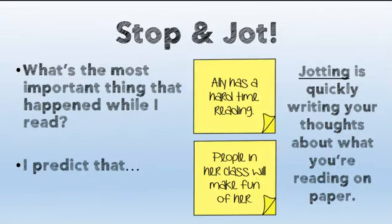Okay, it's helpful to stop and jot our thoughts as we read. So for example, if we're reading our book and we wonder, what's the most important thing that happened while I read? I could stop and jot a note. Allie has a hard time reading. Or I predict that maybe people in her class will make fun of her. Okay, write that down. It's just very short. Jotting is quickly writing your thoughts about what you're reading on paper.